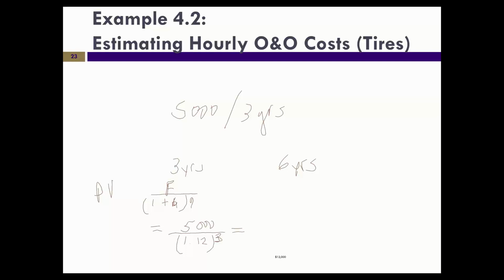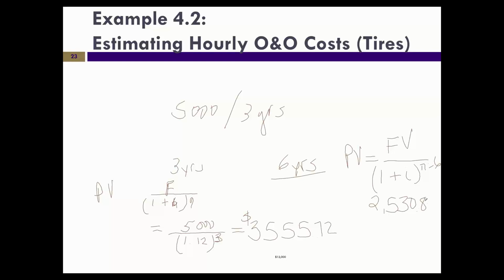I'm going to run my calculator. 5,000 divided by 1.12 cubed. That's $3,555.72. At 6 years, the present value is equal to the future value, again divided by the discount factor, and this time n is equal to 6. And if we do that, that is $2,530.90 present value.